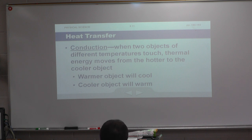So that's why when you open the door in the winter, you cannot say you're letting the cold inside. You're actually just letting the warm out. Mind blown? Okay. The cold doesn't come inside. The hot just goes outside, making the inside what? Colder.